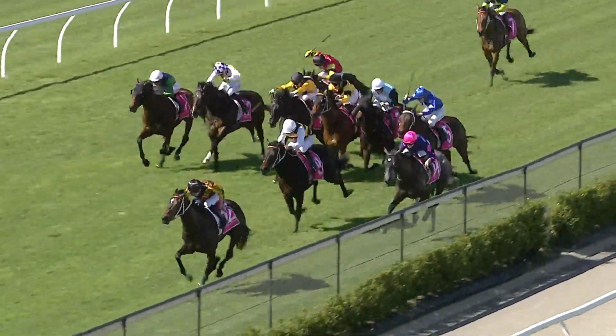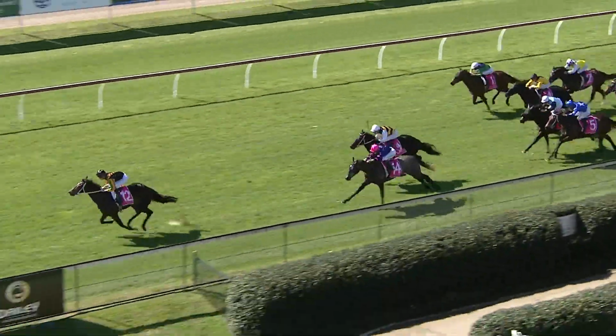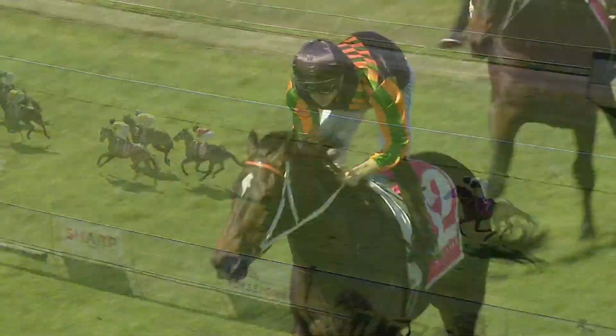Via Flaminia, 100 metres to go. Shadashi running on, but it's all Via Flaminia, softest of wins. Scores by 2.5. Super impressive was Via Flaminia, this Tavachi filly.